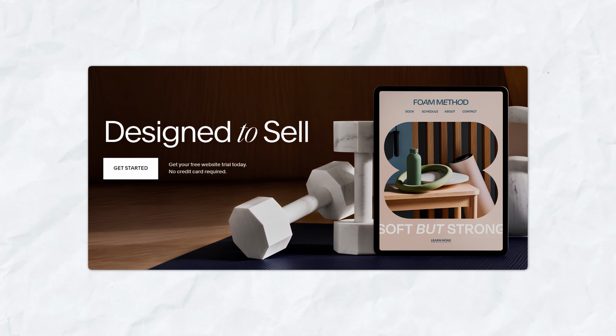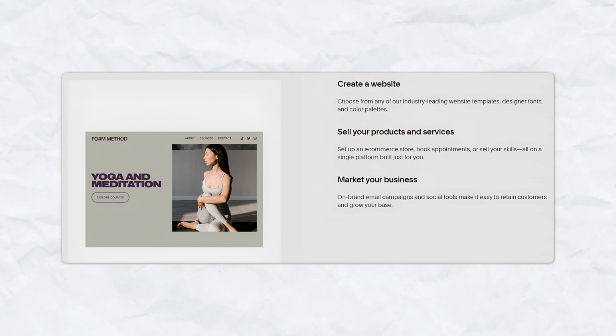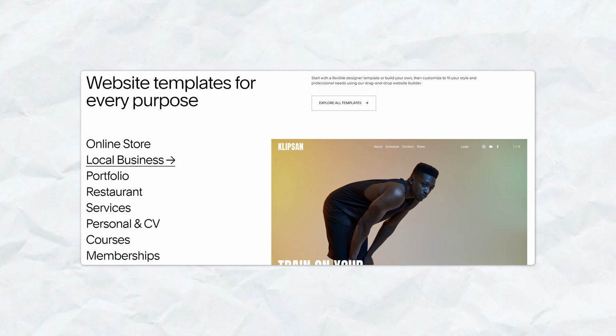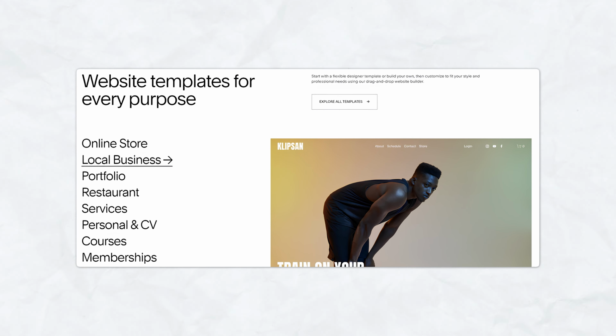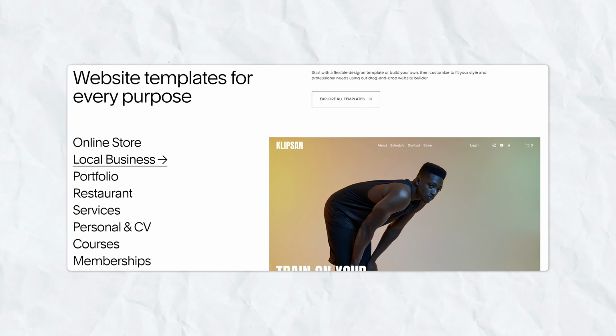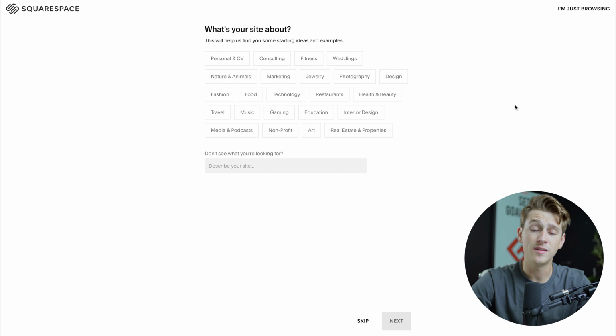Squarespace is an incredibly professional, easy to use website builder that lets you do so much with its actual tools. You can build a portfolio website. You can start an e-commerce website. You can create an appointment booking website. You can create an art gallery and a host of other options, just to name a few. As you can see, once we're on Squarespace's website, to get started with them, it's as easy as pressing the get started button.